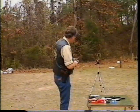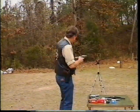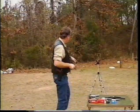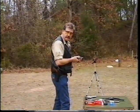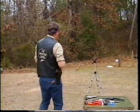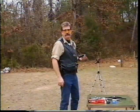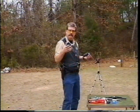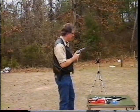All right, let's go ahead. We have our chronograph set up, and let's shoot the 357 Magnum out of the SP-101 2-inch barrel. Okay, 1,257 feet per second. All right, let's shoot another shell through it. Okay, 1,221 feet per second. All right, we had a difference there of about 25 or so feet per second, which is not unusual between different shells, different cartridges. So let's try the same ammunition in our GP100 with a 6-inch barrel.